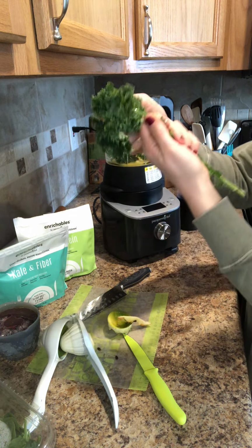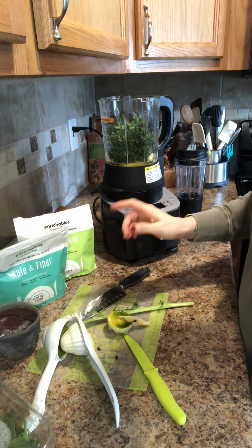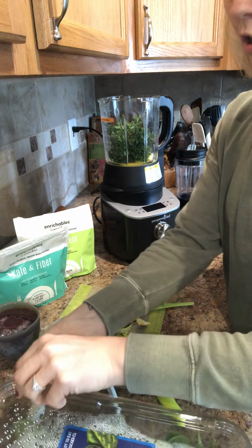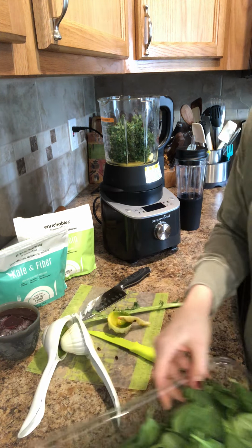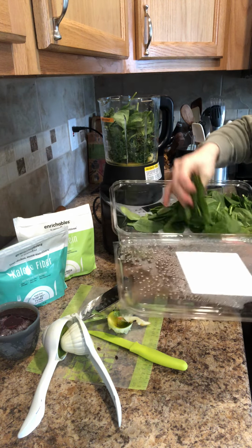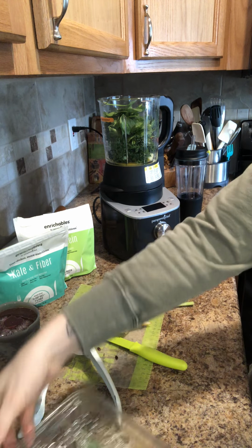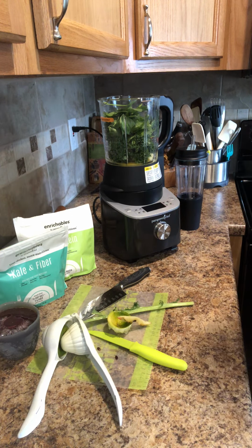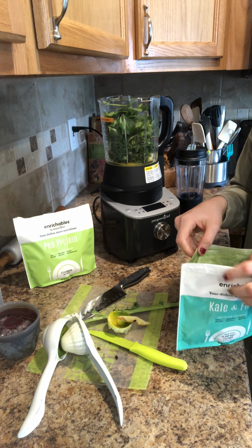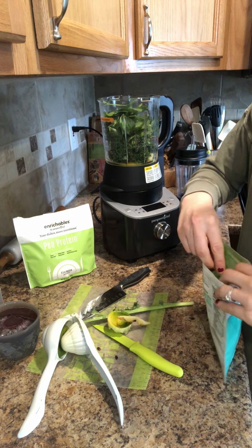I also put kale in it if I have it, which I'm ripping up here. Because first of all, I have a huge sweet tooth. So I really love that I can still get that sweet, sugary fix. But it's a little healthier for me because it's natural sugars from fruit, of course. And because it's super satisfying, especially in the summer, you know, have a nice fruit smoothie.